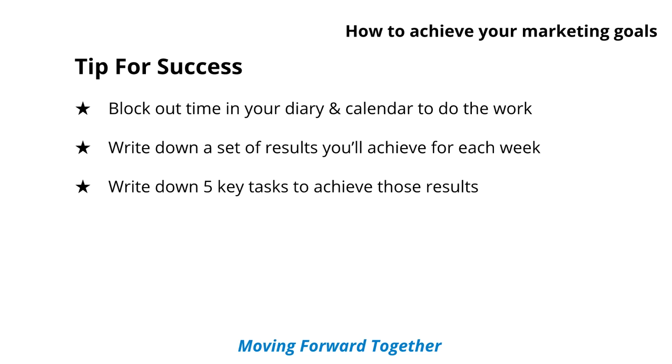One tip: on a Monday morning, write 5 activities you need to get done that week. For example, call 5 customers, call 5 prospects, etc. You can do it every day, or you could block out time in a single day to do it. But by writing down the task you need to do, it keeps it fresh in your mind that you need to do it, and the deadline is moving closer.